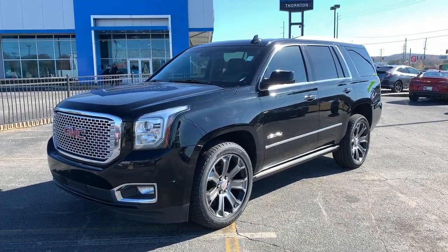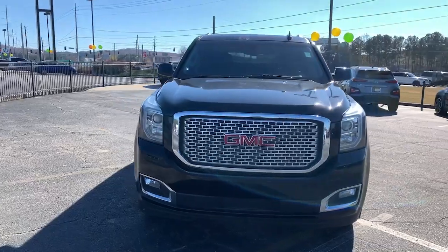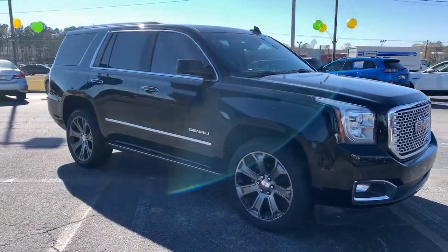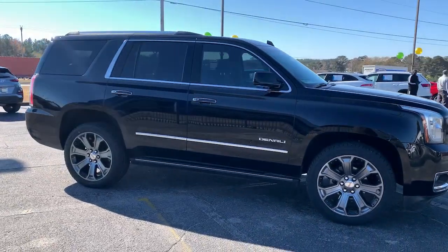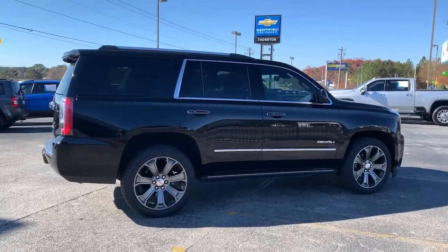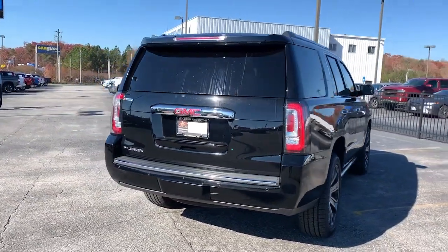You're gonna love the 2016 GMC Yukon. This vehicle still has fewer than 150,000 miles on the clock, so it won't last long. Enjoy a view of this sleekly styled GMC Yukon, the large SUV that prioritizes passenger comfort and security while providing the brawn for heavy towing.